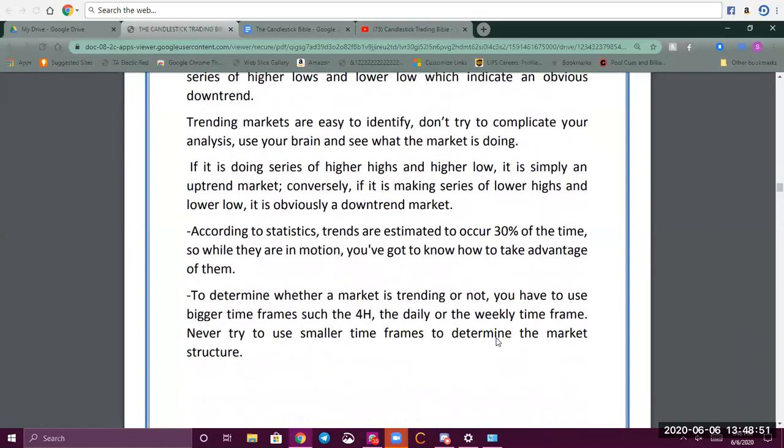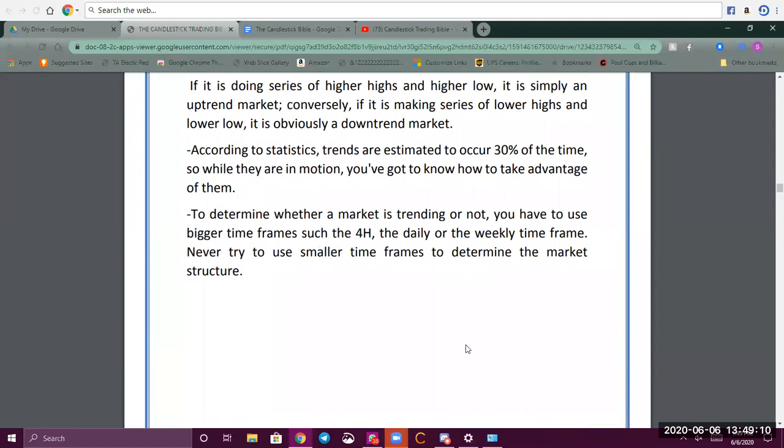According to statistics, trends are estimated to occur 30% of the time. They do not occur a lot in the market. So while they're in motion, you've got to know how to take advantage of them. To determine whether a market is trending or not, you have to use bigger time frames such as the 4-hour, the daily, or the weekly time frame. Never try to use smaller time frames to determine the market structure. Higher time frames give you your direction.